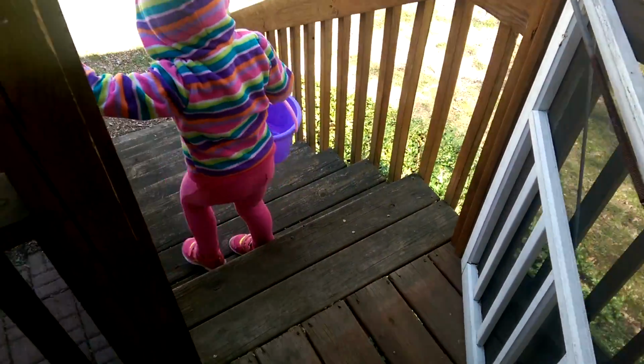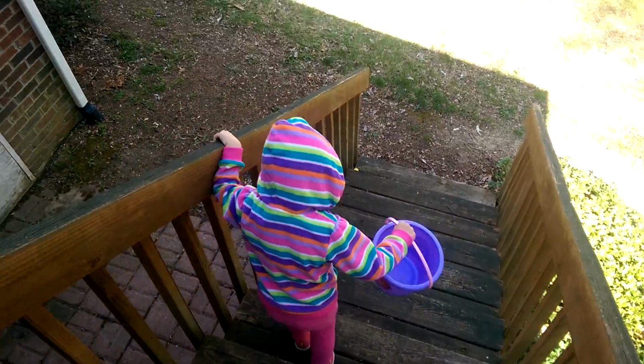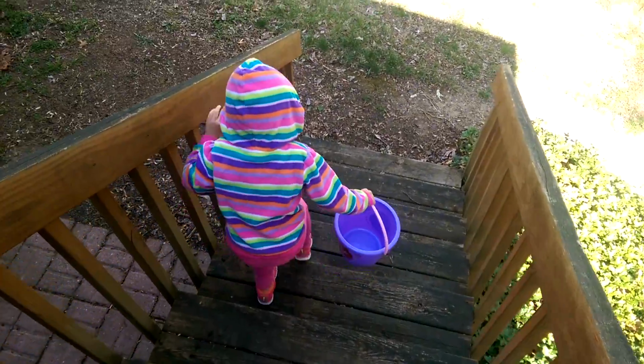Alyssa done found the first egg already. It was right here on the step. Yeah. What's that Easter bunny doing leaving eggs on the steps? Yeah, come on now. Bunny.